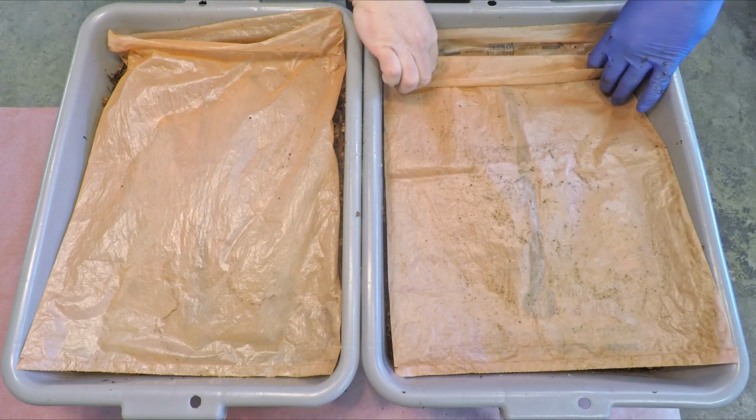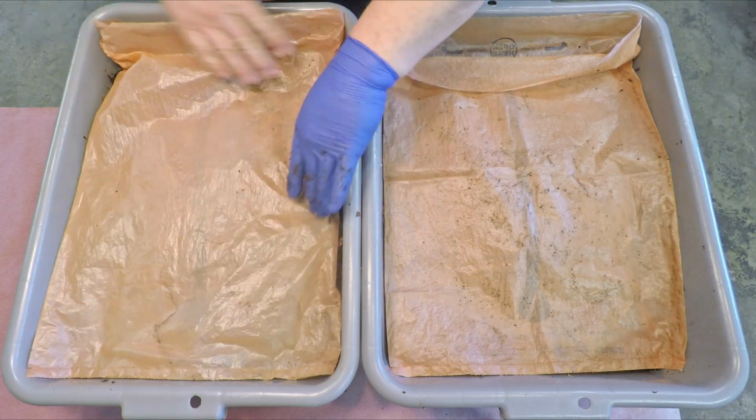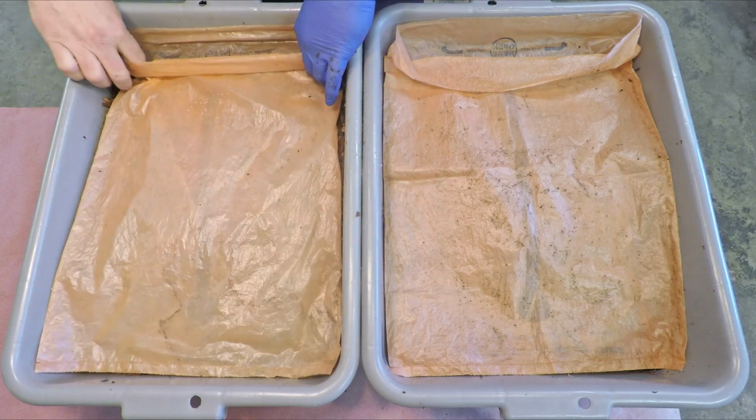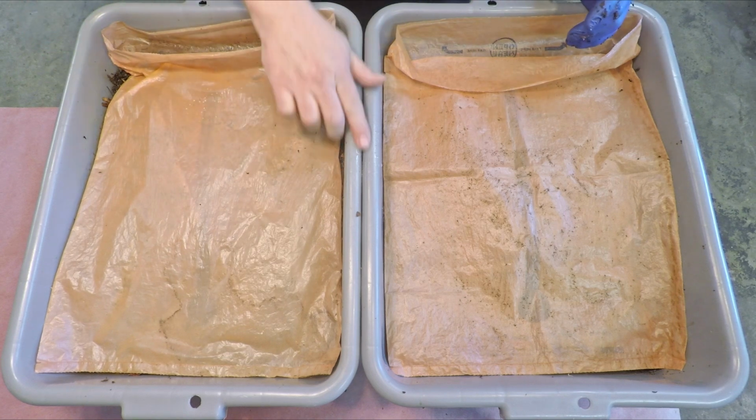So I think right now, in the dead of winter with the furnace running all the time and the air in the house being as dry as it is, maximizing protection against drying is the way to go. So that's it for the check-in, everyone.